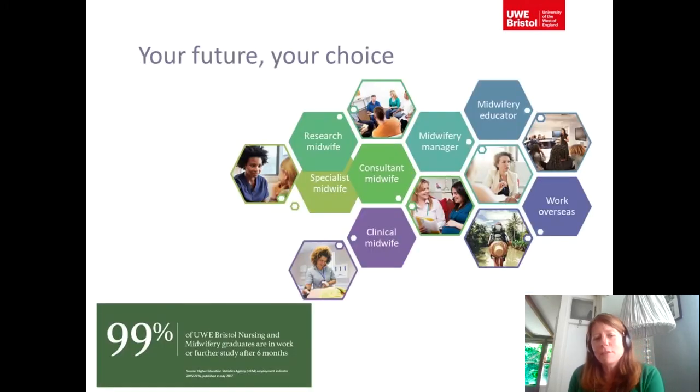So when you're thinking about the future, it's really important to remember that there are lots of options for you. Probably you're not really thinking past registration as a midwife, or maybe even coming on the programme. But there's lots of different directions that midwives might go in. So thinking about NHS management, education, teaching midwifery, working abroad, working in clinical practice, working in a specialist role, for example, maybe caring for vulnerable women or women with diabetes, working within research. 99% of UWE nursing and midwifery graduates are in employment within 6 months of finishing their programme. So you can see that this course is really designed to get you out there into clinical practice as soon as you want to.